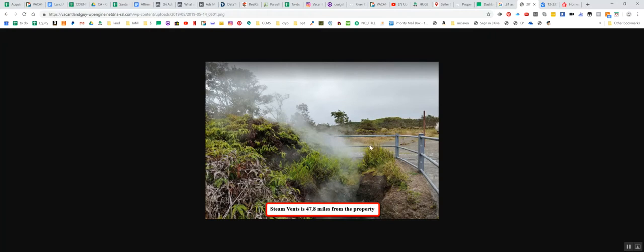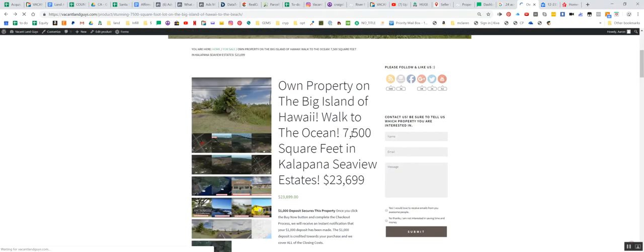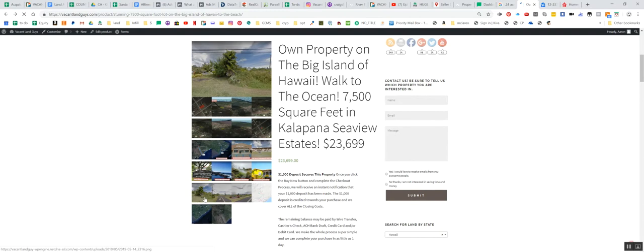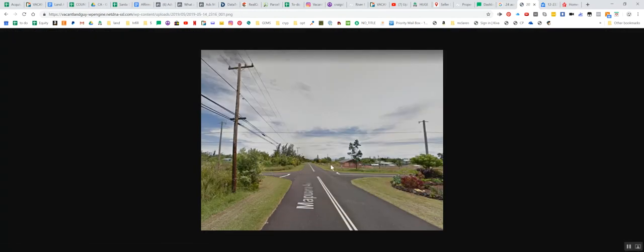You can actually smell the sulfur coming out of there. It's pretty cool. And then you got the mountain or the volcano you can go watch. It's pretty cool to go in the evening. You can see it glowing. You can't actually see the lava unless you get really close, but they won't let you get that close. But you can go there in the evening and then it glows. It's pretty cool. Here's Panorama Cottage. Half mile from the property. There's lots of Airbnbs and really cool artsy kind of properties in this area. And then there's some really, really nice houses too.